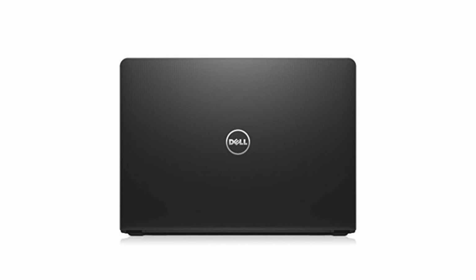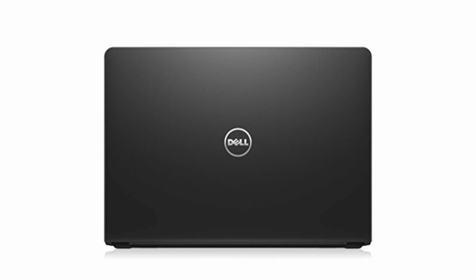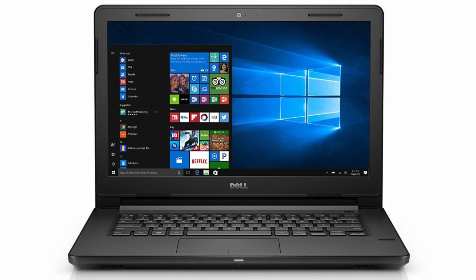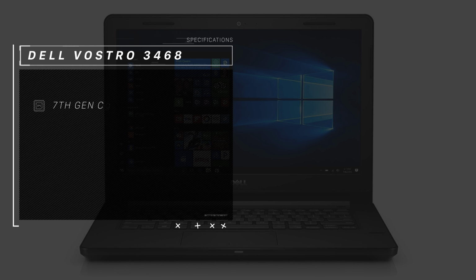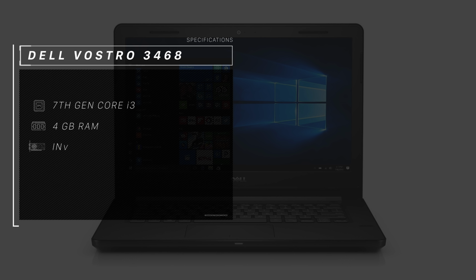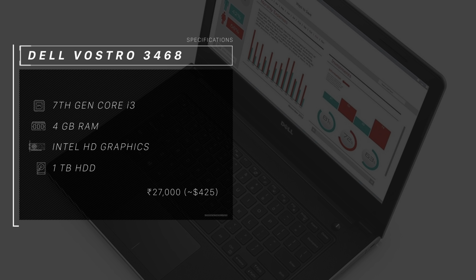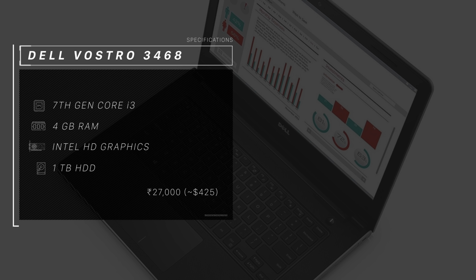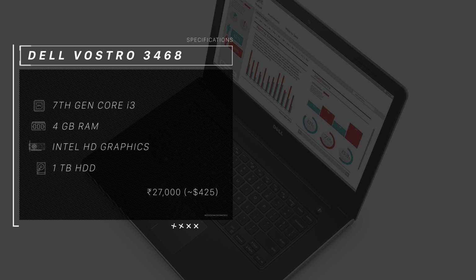Another great laptop in this price bracket is Dell's Vostro 3468 laptop, which again brings some great value for its price. On the specs front, it has a 1TB HDD, the 7th gen Intel Core i3 processor, 4GB of RAM and a 14.4-inch screen. Plus, it brings a fingerprint scanner, which is very rare in this price range. I mean, you cannot go wrong with the Vostro 3468 at ₹27,000.